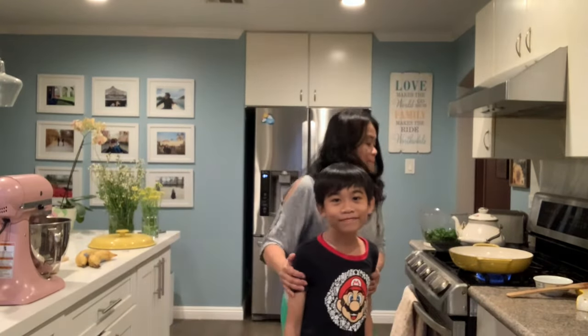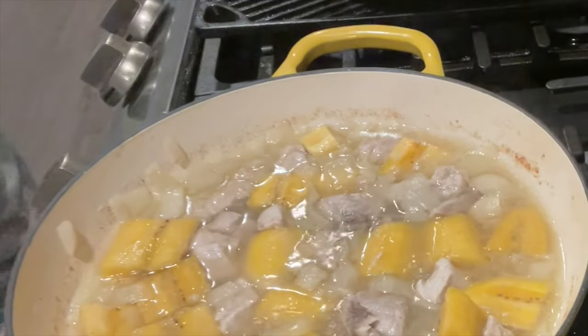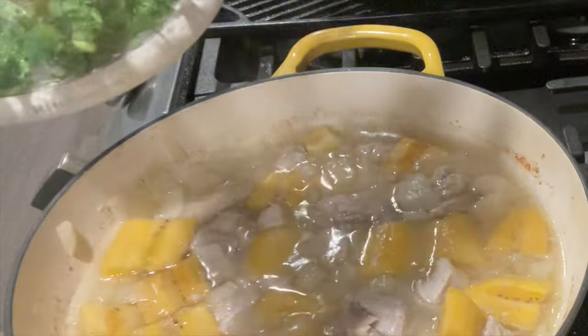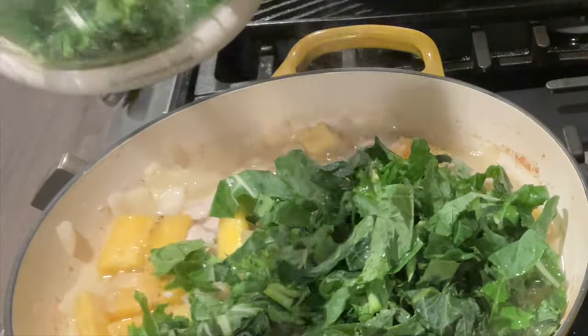I am cooking this with plantain and then this one, pork center loin chops. Now let's add the collard greens. Also, it's ready again.